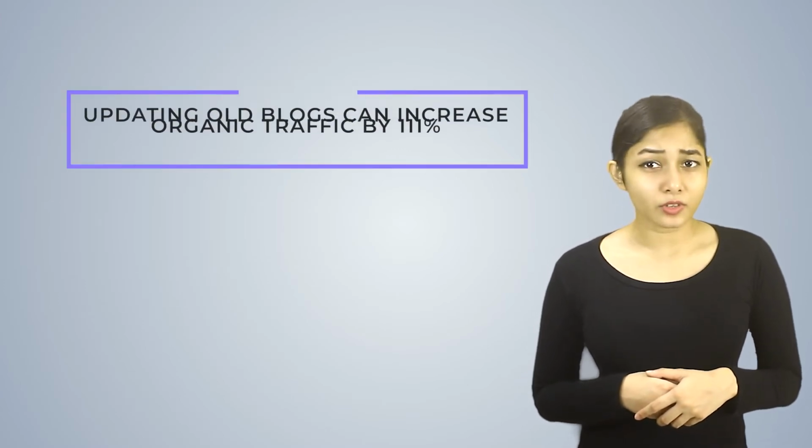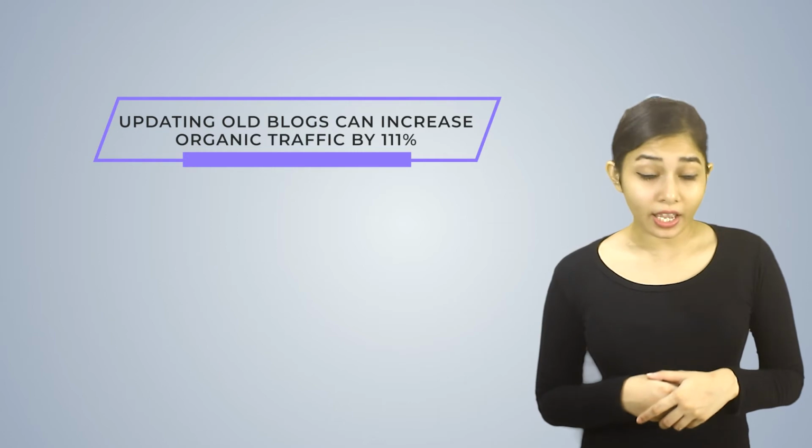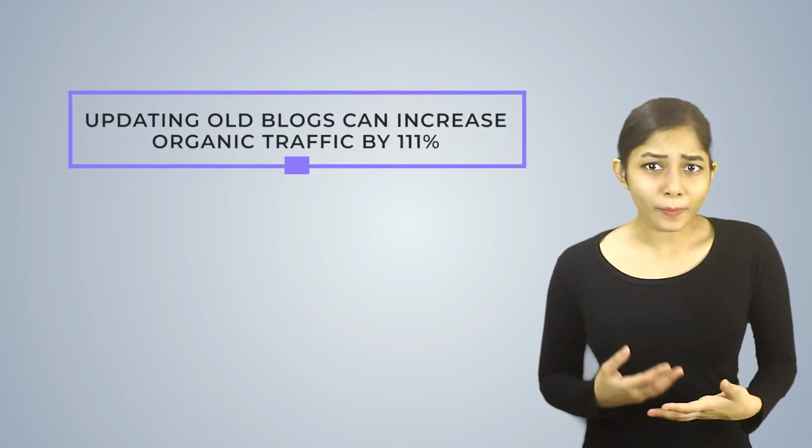Number 2, reuse and recycle. A fun fact for you. Did you know that updating and republishing an old blog post with new content and images can increase organic traffic by 111%? So what's stopping you?